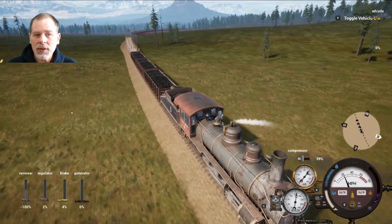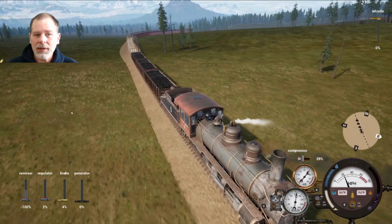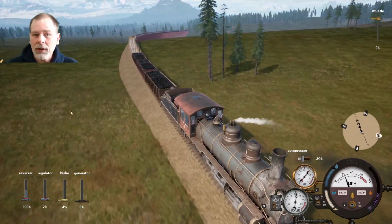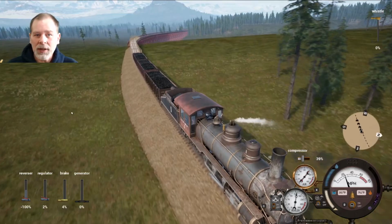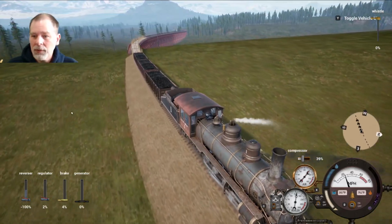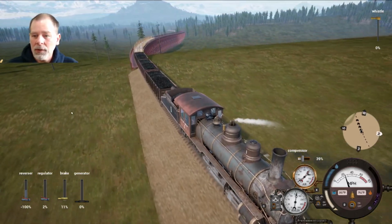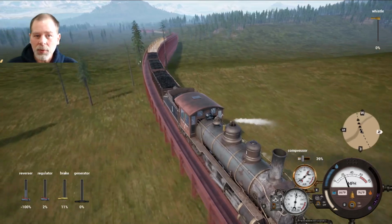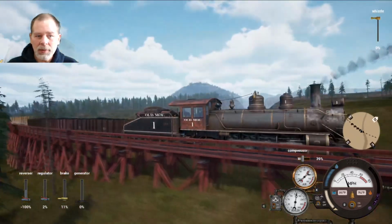Well, it looks like 4% is keeping us level, so I think we'll stick with that speed for now, because this is going to go back down again. We're going to start doing this thing again, especially once the coal cars hit this bridge. It's going to steepen on this bridge.